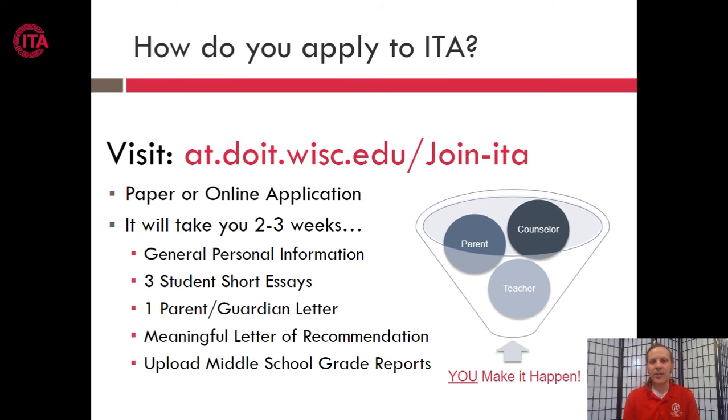It's possible to do it shorter than that, but let me explain why it takes a little bit of time. It's not just a couple hours sitting at the computer. You need to provide us your general personal information, phone number, address, that kind of stuff. And that's pretty quick and easy. But then you also need to prepare 3 student short essays. So these are essay questions that we ask on the application that you should prepare and then give to us.